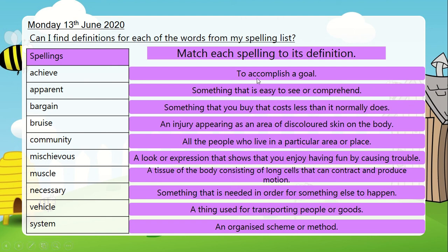So achieve, to accomplish a goal. Apparent, something that is easy to see or comprehend. Bargain, something that you can buy that costs less than it normally does. Bruise, an injury appearing as an area of discoloured skin on the body. Community, all the people who live in a particular area or place. Mischievous, a look or expression that shows that you enjoy having fun by causing trouble.